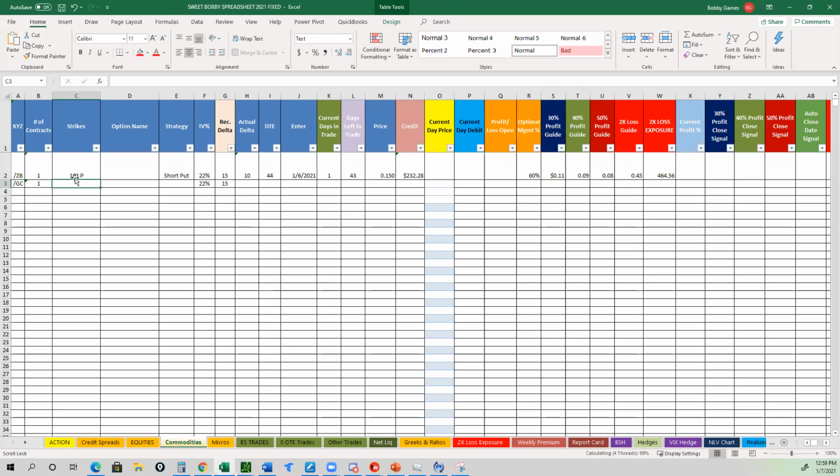Okay, 2,400 in the 1570s. It's a strangle. Actual delta recommends a 15, but no, we're safe, aren't we? We're going to do a 5 delta on that. It's at 110 days out. We entered that trade on January 7th in the year of our Lord, 2021.